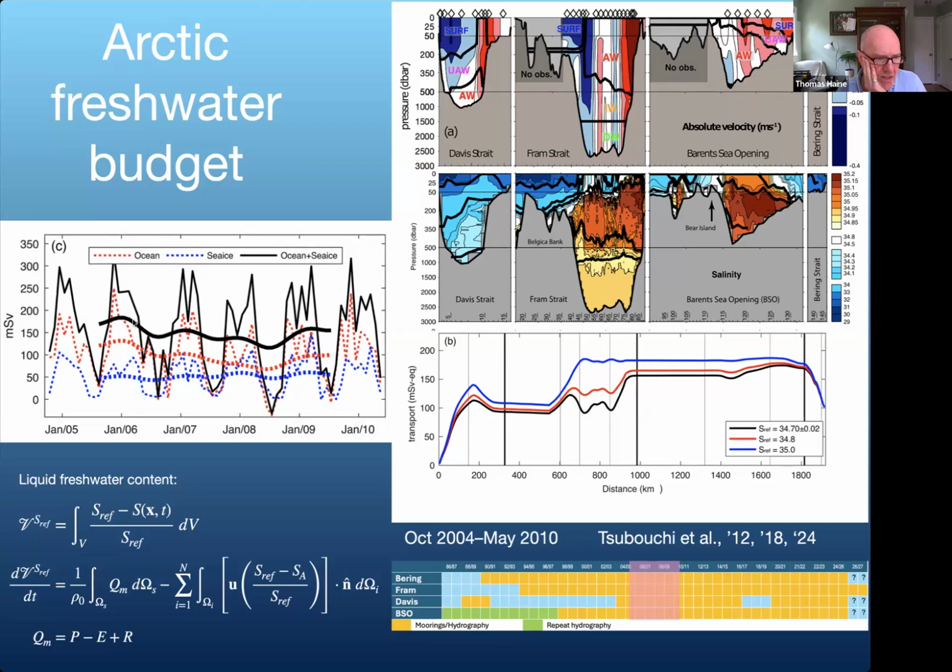You can see it has a seasonal cycle. Here's a low pass filtered time series, and you can see it's declining. And here's the component due to the sea ice. So it's about 100 millisphere drops due to the liquid and about 50 due to the sea ice, which gives you a total of about 150 millisphere drops.